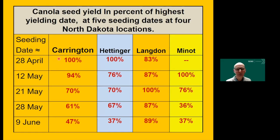So in Carrington, you can see the highest was obtained early season, and as the season progressed and you planted, you had a lower yield. The same trend applies to Hettinger, where the yield drops off as you plant later, as well as in Minot. However, Langdon, as you can see, is a bit more forgiving. The yield stays a little bit more stable over a larger planting window.